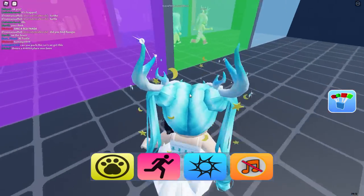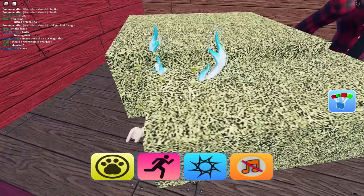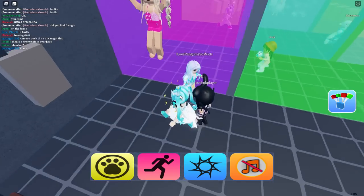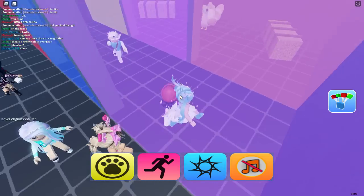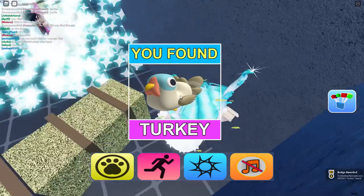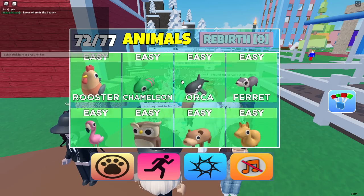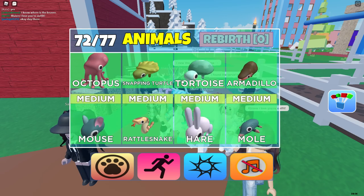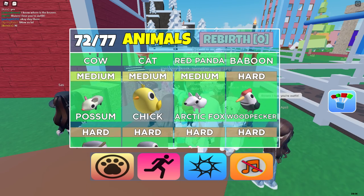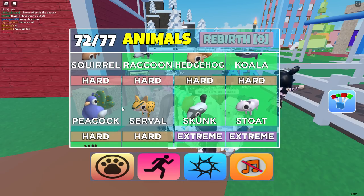I wonder what's back here. Okay. Oh, man. You have to get the right color. Okay, let's see. What's the right color? Purple. Okay, that one. This one. Yes, we got the turkey. Thank you. So we are missing five. We're missing the beaver. We're missing the chick. We're missing the squirrel, the peacock, and the serval.